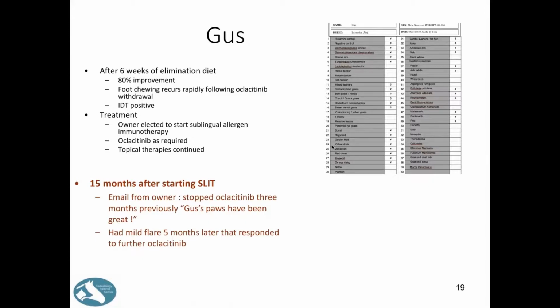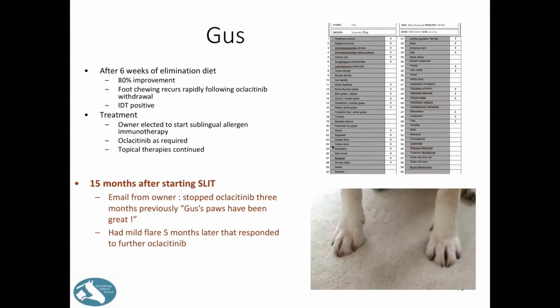He lived for several years after that on his allergen immunotherapy, although he did have occasional flares of pruritus and needed to be treated with oclacitinib during those periods. She's a very diligent owner and kept the antifungal treatments going. So he probably falls into the middle category: a good response to immunotherapy, but still requiring additional treatment from time to time. That's a photograph of his paws that the owner sent me sometime later, which shows you can see the improvement.